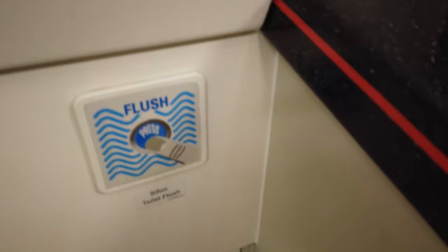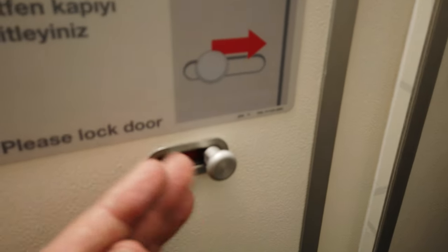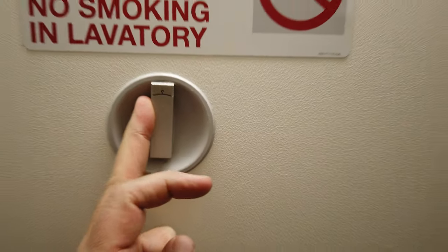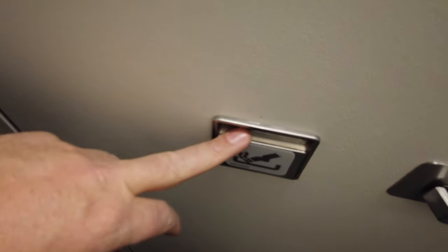Here we have the lavatory. Much legroom as usual, as you can see. Toilet papers, flushing button. Nice mirror to have a look at yourself. The lock button, sliding to the right, locks it and turns on the light. One coat hanger. No smoking sign, even though there is an ashtray.